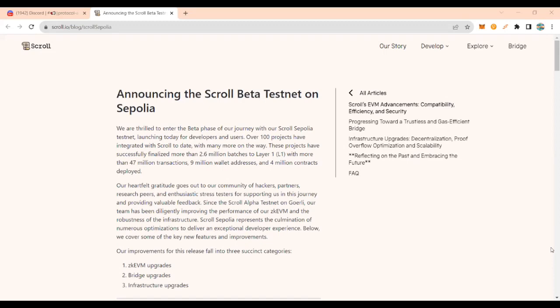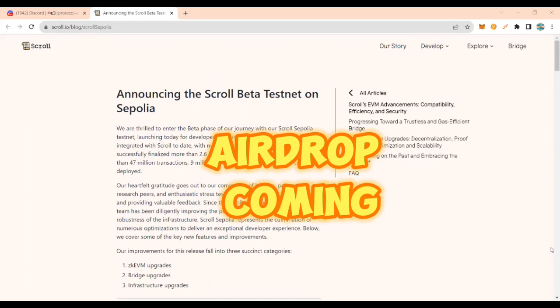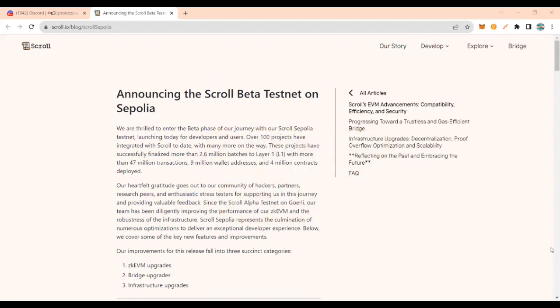Announcing the Scroll beta testnet on Sepolia. After doing the alpha phase, the journey for the Scroll Sepolia testnet is now launching today for developers and users to move on to the beta testnet. During the past year, about 73 million transactions have been conducted, 9 million wallet addresses, and 4 million contracts deployed in the testnet here.